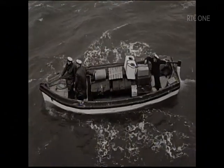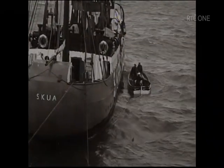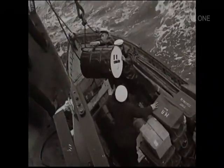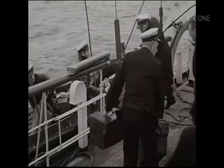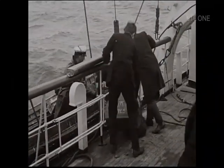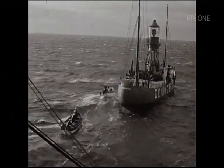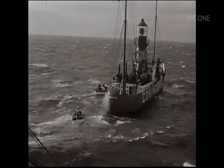They were doing a month on and a month off, but you had to buy your own food, you see. And when you joined the ship, you were given two wicker baskets. When you were going out to join the ship, you'd bring out one basket with two weeks' food with you. When the fortnight was up, the other basket would come out with the second fortnight's provisions in it.